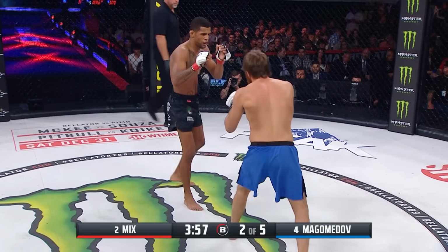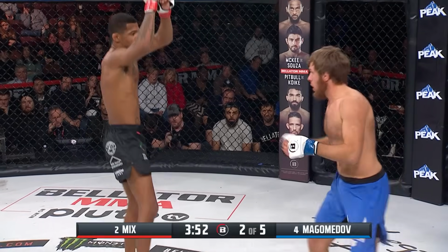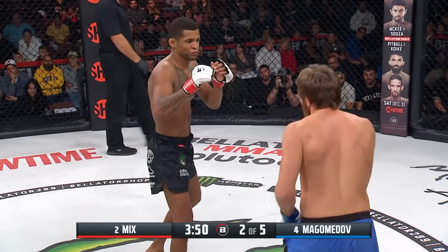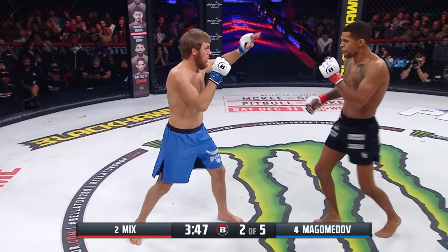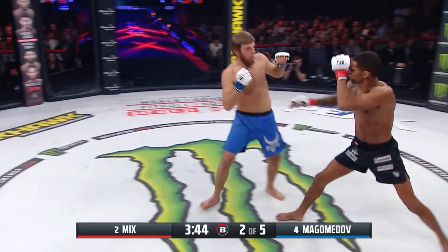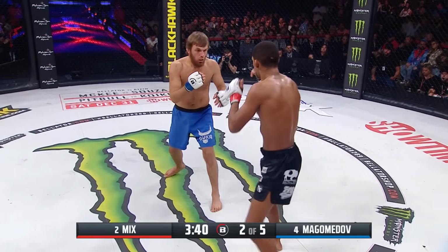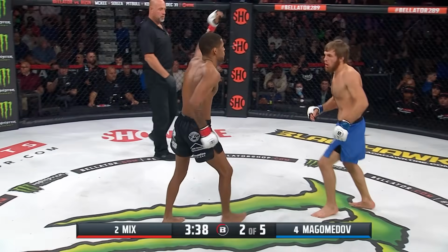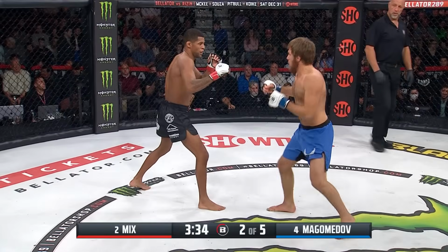Magomedov trying to navigate his way in, overcome the reach advantage of Patchy Mix. Nice high kick by Mix. Notice that Patchy keeps on with the parrying hand of Magomedov, that left hand. He keeps on slapping it down, slapping down and trying to come over the top. Although Magomedov was able to sneak one over the top, you're right, for the most part, Mix has been able to stymie the attack.